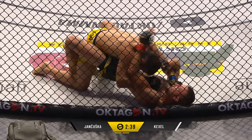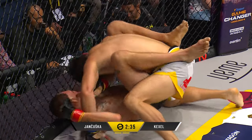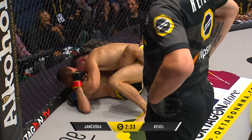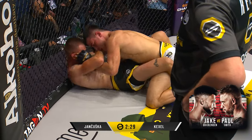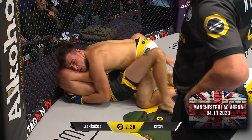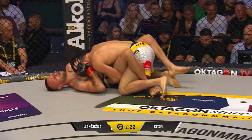You can already see there's less activity in the guard off his back. I say that, he tries to get his feet back in the game there, Janczuska. Yeah, framing there, Janczuska, and looking for that elbow. But now getting taken off the fence.